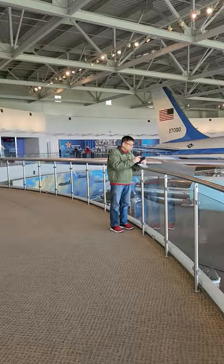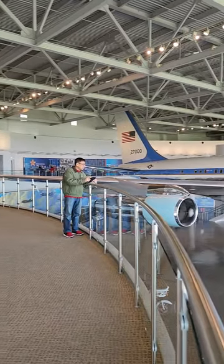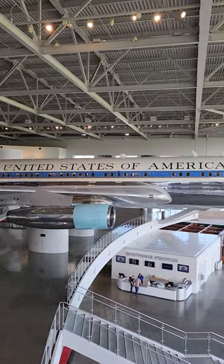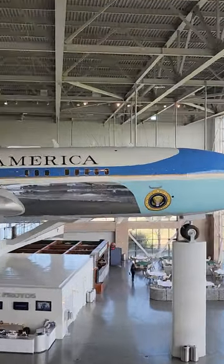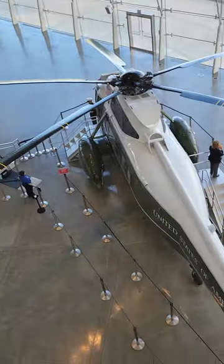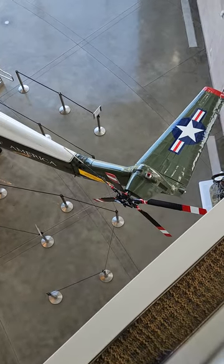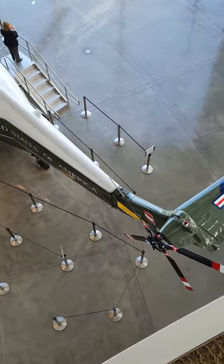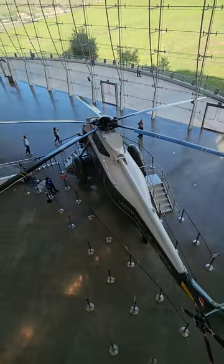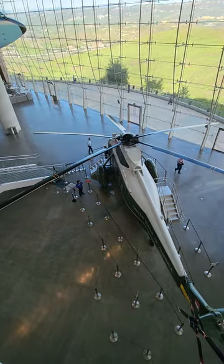Air Force One. And as a bonus, Marine One. Yan naman yung Marine One presidential helicopter. So nandito siya sa Ronald Reagan Museum. Laki! My gosh, ang laki niya.